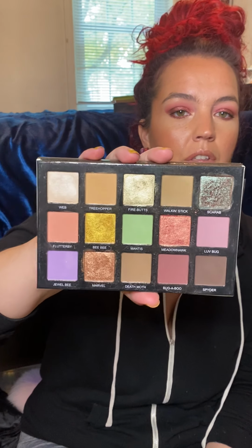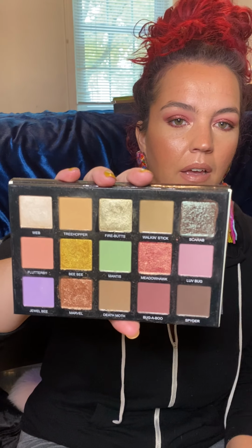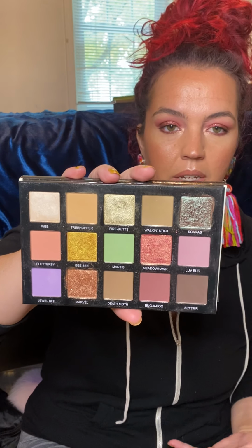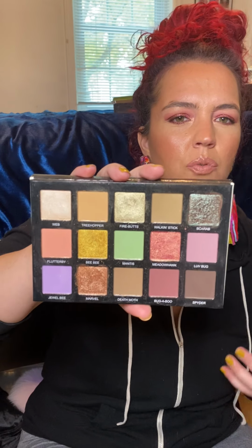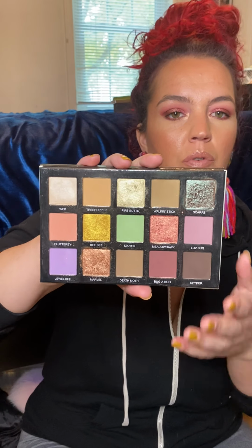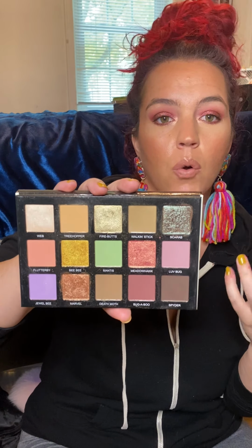I am using this so much that I have to make a conscious effort to not use it. But I don't think that's a bad thing. It's just so beautiful. It's one of those palettes that you can create such beautiful looks with effortlessly. The shadows require hardly any work, so it's great if you're not the best at makeup, if you're not a makeup artist, you can still create some stunning looks.